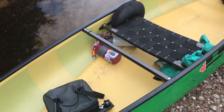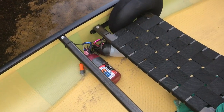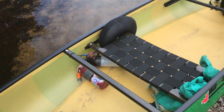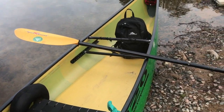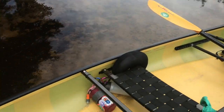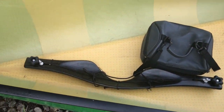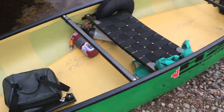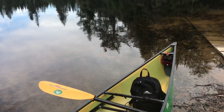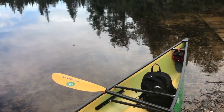canoe. So here's that setup with the water bottles, just to show you. And it actually keeps them under the seat most of the time and helps keep them cool when it's sunny. And I'll be using that portage yoke setup probably today, depending on how the weather goes. Seems to be clearing up even though it was just raining, so fingers crossed.